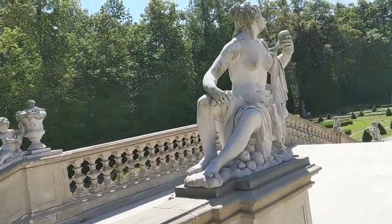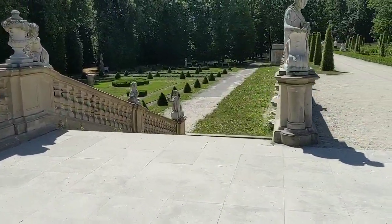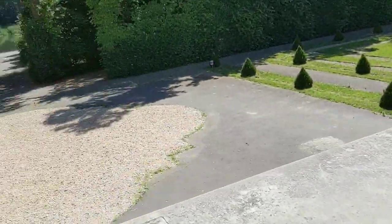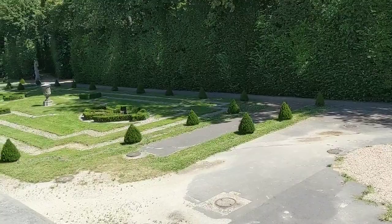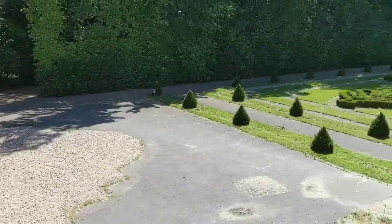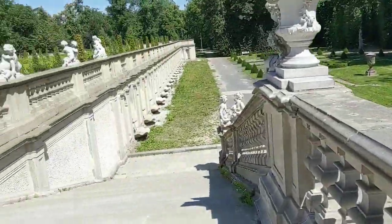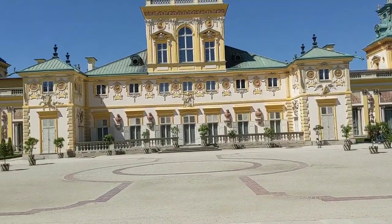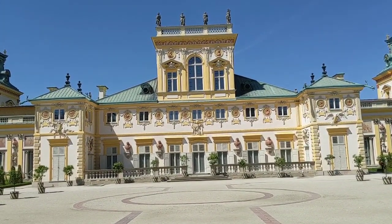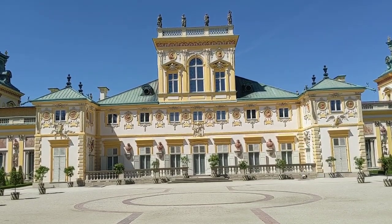Have to say, just more lawns, really. So, the garden? It's alright. The palace exterior, very, very nice.